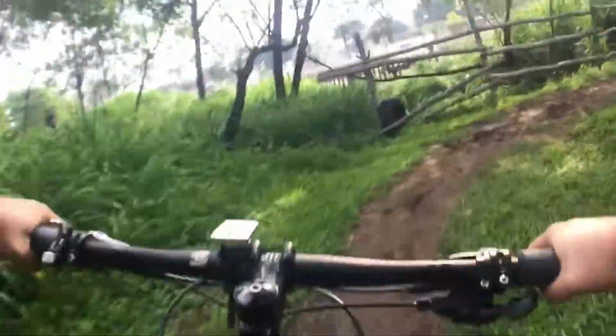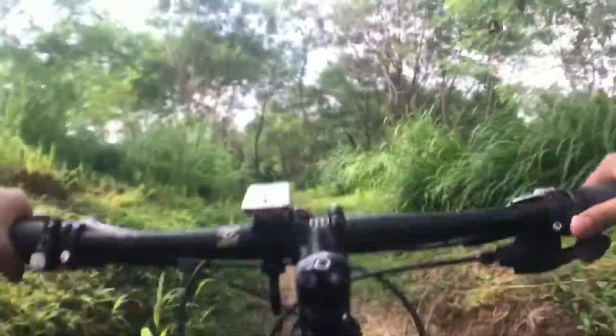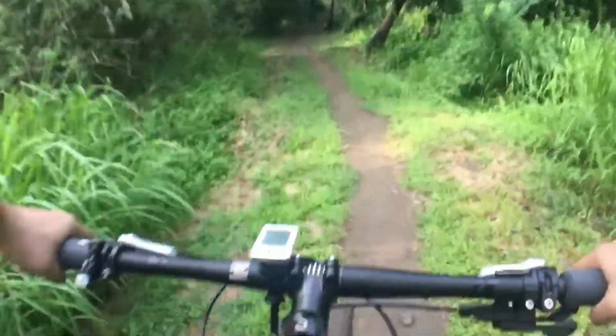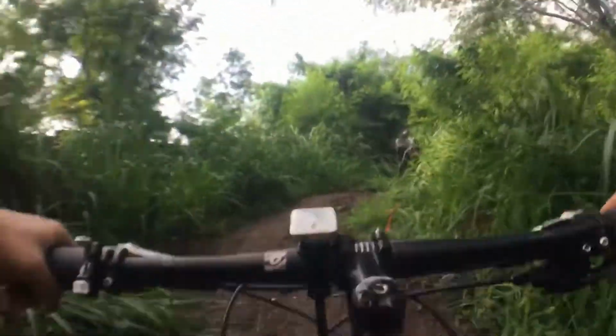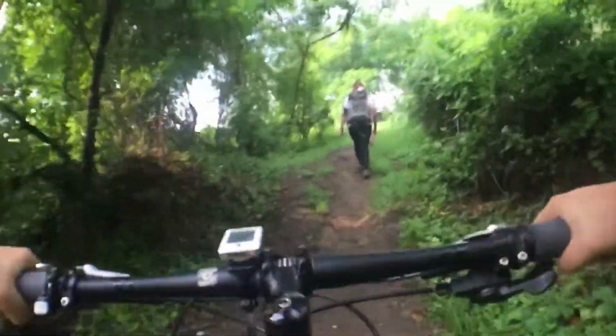So right here is a minor descent and the first minor climb of the trail. Then we cross over a wooden bridge and the first minor descent, and then another minor descent, and you will have the bobbing again. And you will notice the sound there is the drinking nozzle of my hydration pack actually hitting the case, so you have that sound. So right here is the first major climb of the trail, and once again we have hikers.